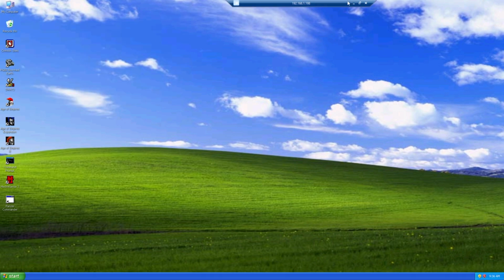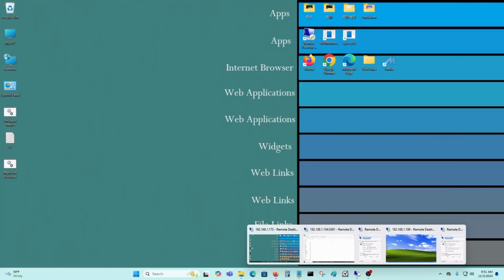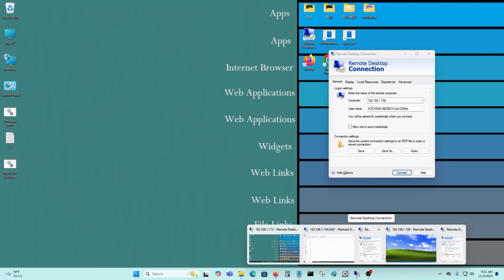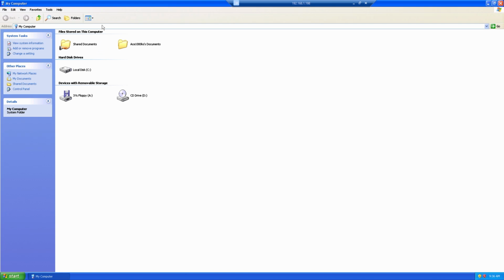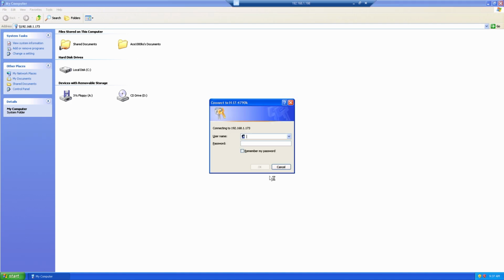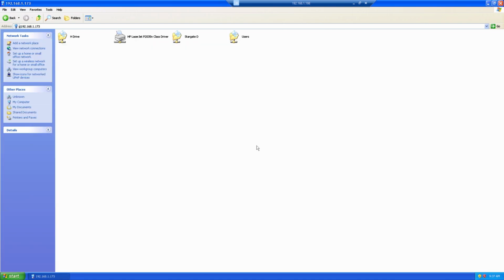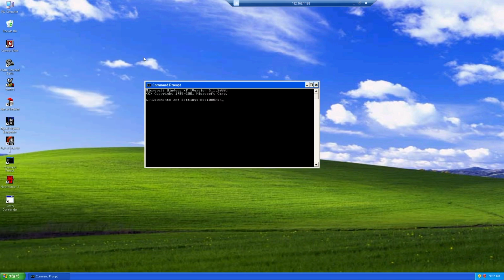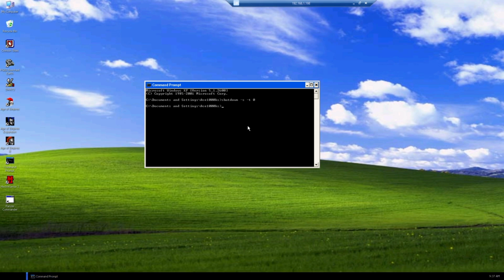Let's see if I'm able to send files to a Windows 10 computer from that outdated machine. Yes, I can do that. I'm able to connect to the Windows 10 machine, as you can see. That's something good to know, I guess. I shut this computer down as well.